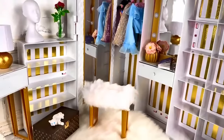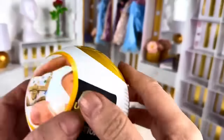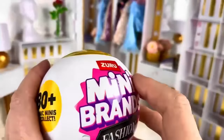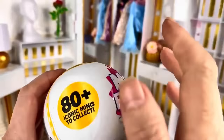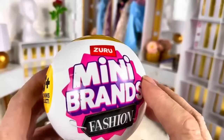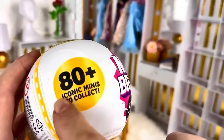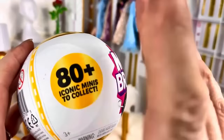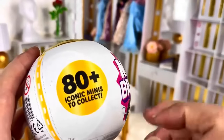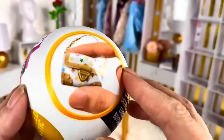Today, we are in my Madeover Mini Brands closet because I finally got a hold of the Mini Brand Fashion 80 Plus Iconic Minis to collect capsules. So you have the Zuru Mini Brands Fashion 80 Plus Iconic Minis to collect, which means that these capsules will have the shoes. If you have a capsule that says 60 Plus, you're not getting shoes. Just saying. I don't make the rules, I just follow them.